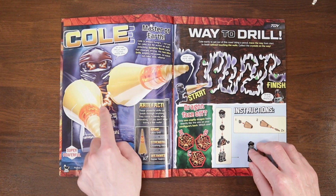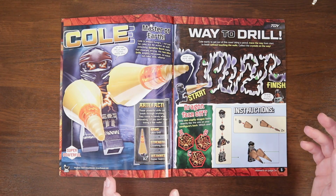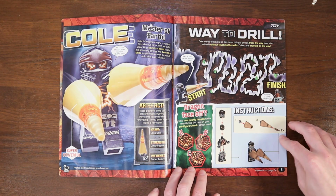And if that's on the back of him, which I'm sure it is, because that's what it says, then we're in for a pretty decent looking Cole minifigure. So here we are, here's the makeup of the figure himself. And I think he looks pretty cool.